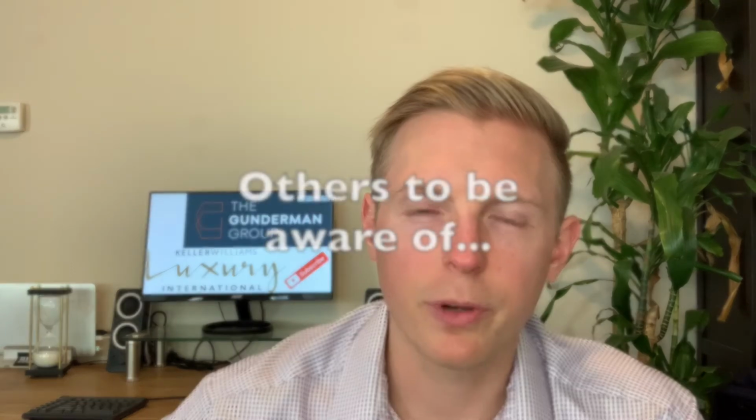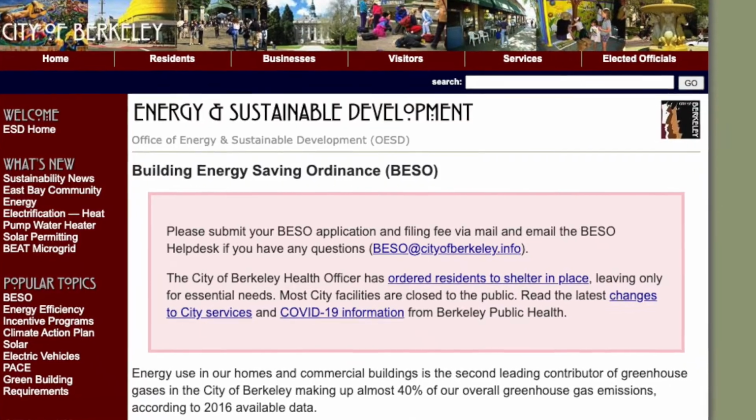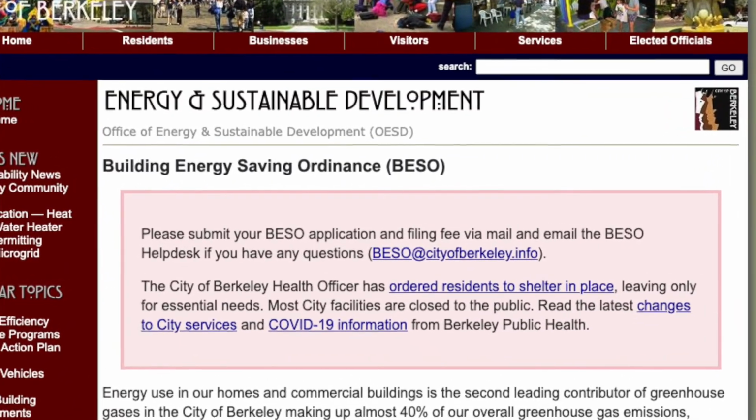Now, aside from the 3 ordinances that I just talked about, every city has a little variation on other things that they want. For example, Berkeley wants an energy audit done, which basically doesn't have a big action item or a dollar tag associated with it, but it's something you have to do and put on file with the city once you transfer the property, relative to the energy efficiency of the home.